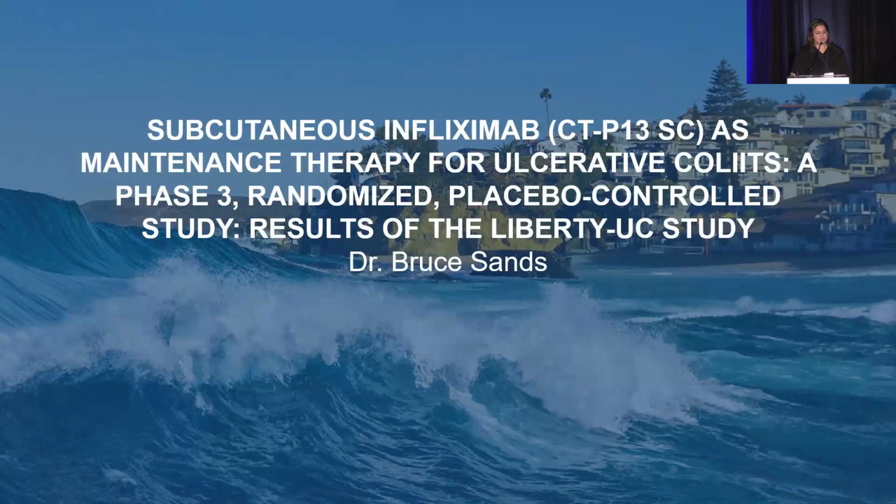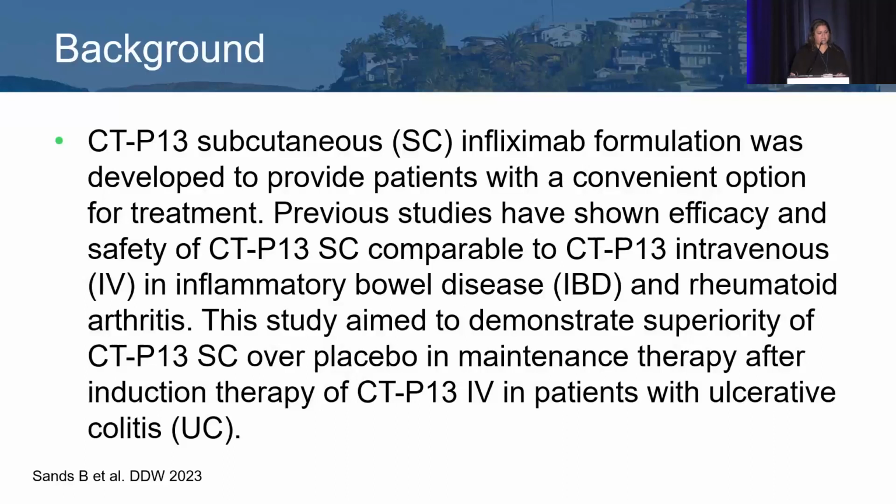It was a phase 3 randomized placebo-controlled study, results of the Liberty UC study. So as we said, sub-Q infliximab formulation was developed to provide patients with a convenient option for treatment. Previous studies showed efficacy of sub-Q comparable to IV in IBD and rheumatoid arthritis, and this study aimed to demonstrate superiority of sub-Q over placebo in maintenance therapy after IV induction.